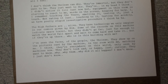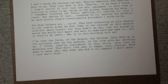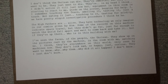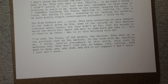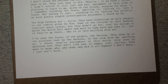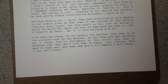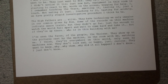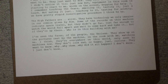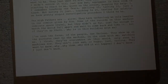I've seen the faces of the people, the unclean. They show up on the pictures cast by the machine, in the room with me, watching me. I think they're everywhere on this world, only seen by machines now. They don't look sad or happy, just curious. They want to know why. Why them? Why did it all happen? I don't know. I just don't know.